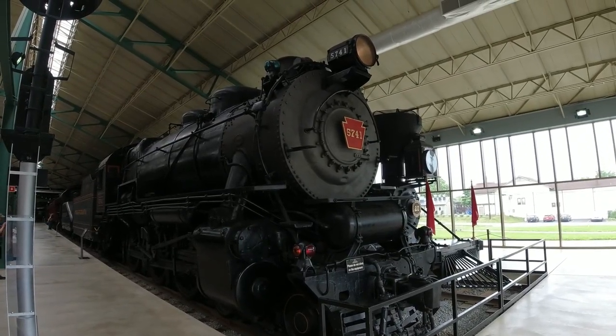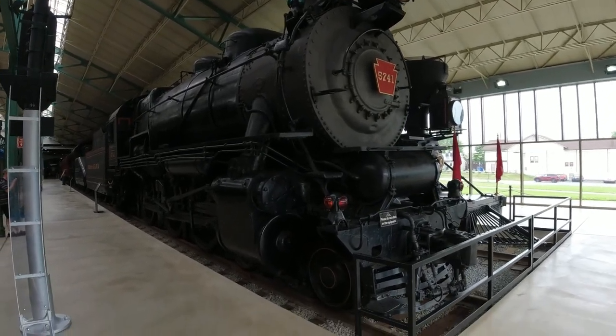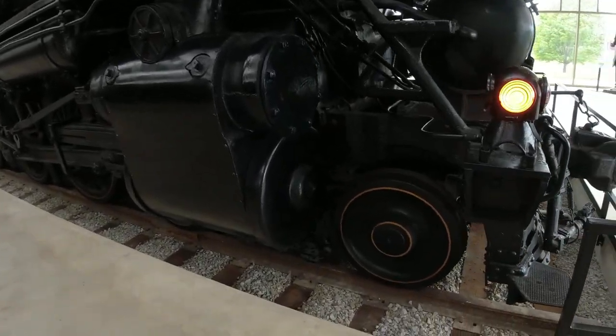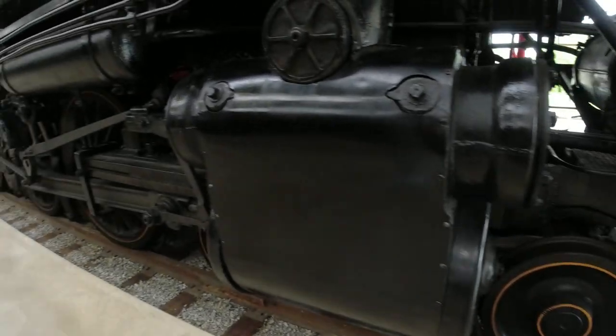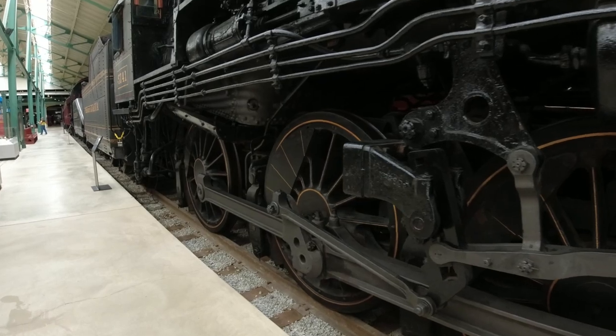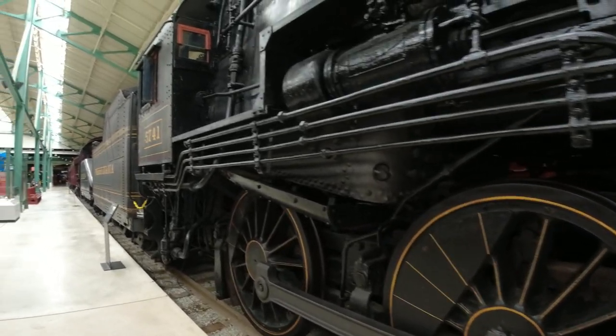Here's a Pennsy number 5741. This one's more of a beast of a locomotive here. I do like the yellow pinstriping on the trailing wheels, and even on the drivers too. Makes it pop a little bit.